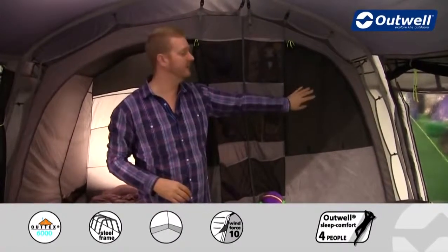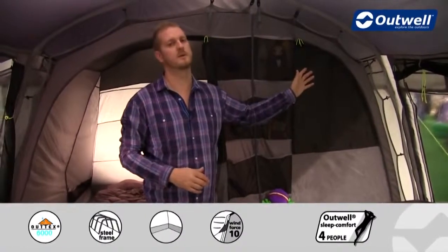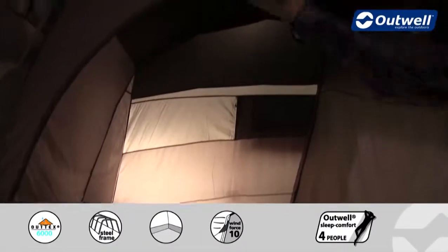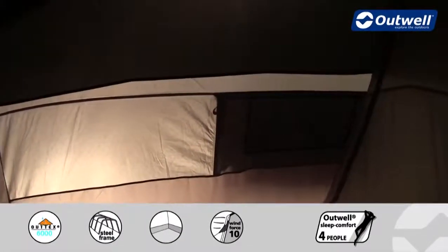They do have curtains behind there, which we have closed at the moment, so you can open them up for great ventilation, or if you do want that privacy, then you can close the curtain over. Inside the bedrooms, there are more features to highlight, with the blackout ceiling on here, just to hopefully keep out that bright sunlight first thing in the morning. We have a large ventilation across the back of the tent here, which corresponds to outside ventilation as well.